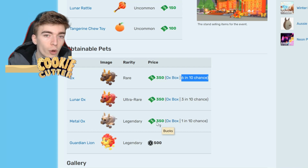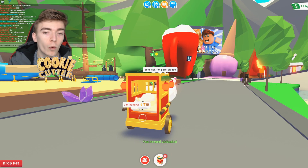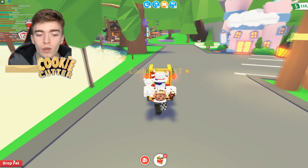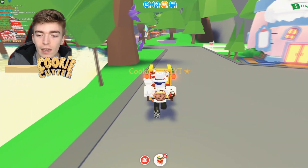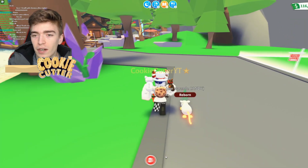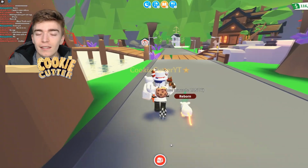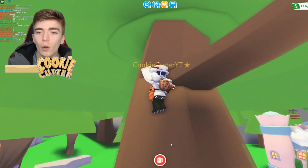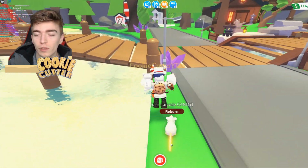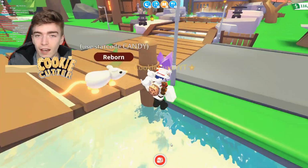But the fact that it's so cheap, 350 bucks to purchase one box, is such a cheap price to get something inside of Adopt Me, especially when it's 1 in 10. That is a very cheap price to get yourself a legendary pet inside of Adopt Me. So hopefully they do make a cheap box this year and release it with the theme of tigers, as obviously this year is Year of the Tiger.